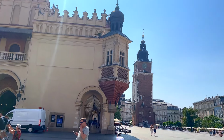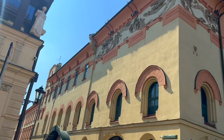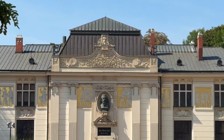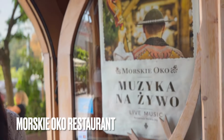Okay, let's cross over the Rynek and past the historic cloth hall, or sukiennica, to get to a dining option because it is lunchtime and you know what that means. If you're hungry or need a pick-me-up after visiting Auschwitz, I recommend my favorite restaurant, Morskie Oko.